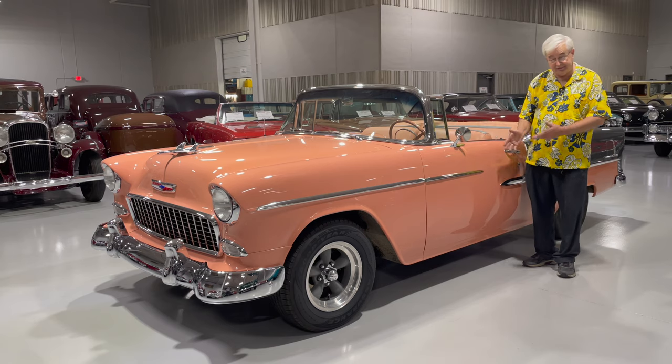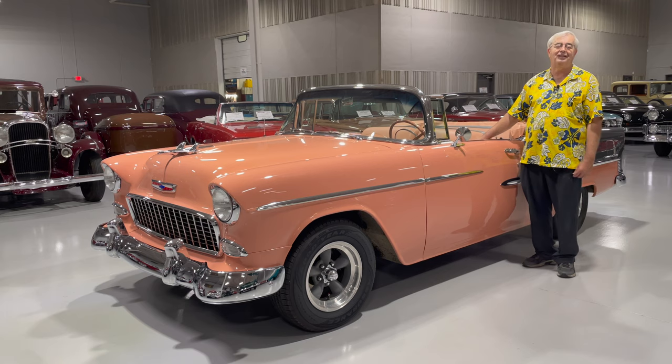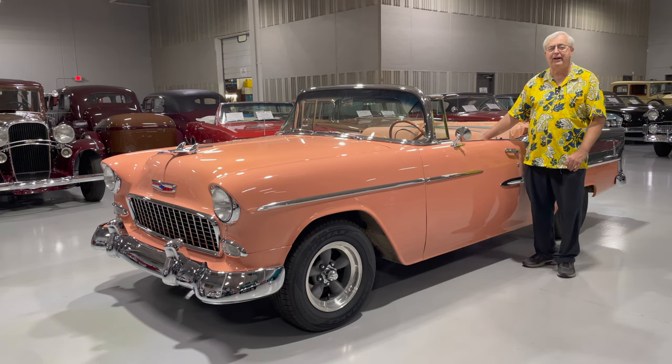We have, and this again being a Restomod, we also have several stockers as well. So if you're inclined to say, no, I'd rather have a 265 V8 or whatever, just the way it came from the factory, we probably have one of those for you as well.